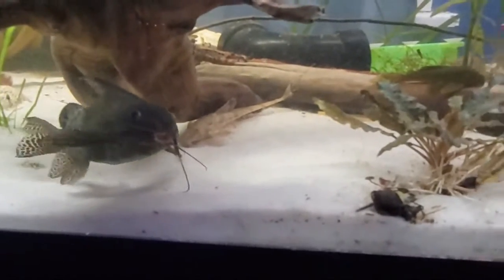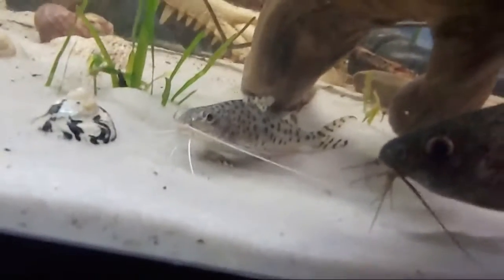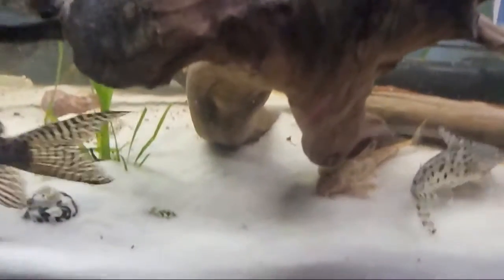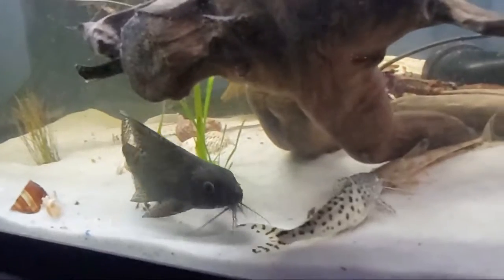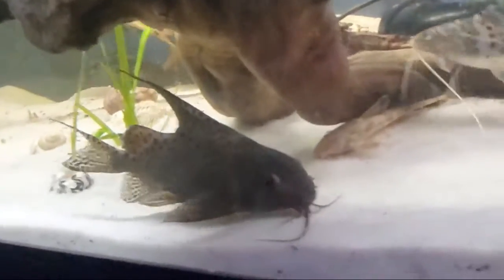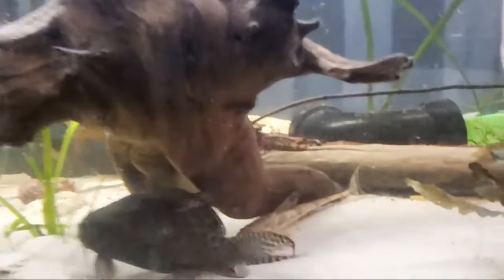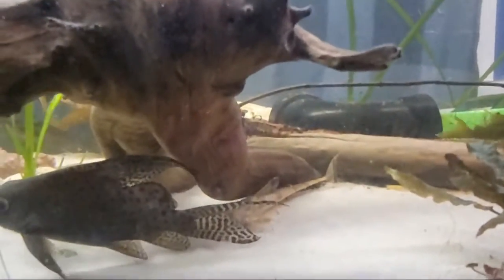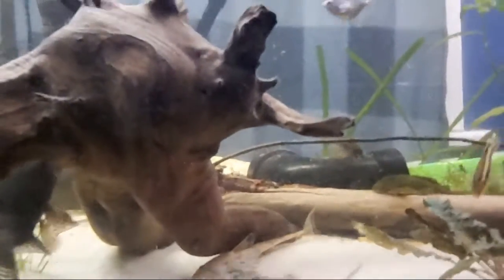I'm surprised the featherfin and pictus cats haven't ate the CPDs yet. Keep an eye on them. Yeah, that was my thoughts too. But everybody stays pretty well fed. I knew that there'd come a time when I would eventually have to move them, and I didn't think the featherfin, though. I thought he would just kind of be a cleaner. I feed plenty of flakes and pellets, and like I said, some live food varieties occasionally. So I try to keep everybody well fed, and maybe that's a benefit.